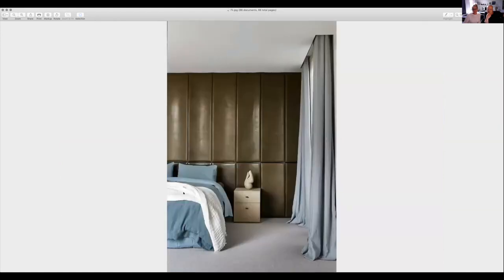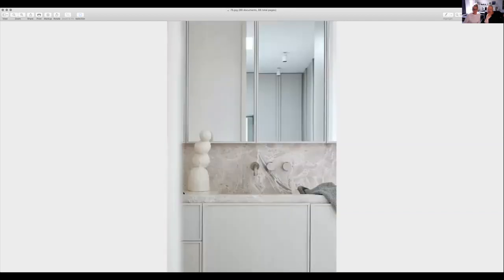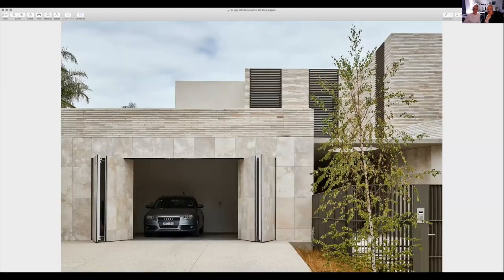First floor, children's living, library area and parents' master bedroom. Walk-in robe. Ensuite. I just want to show the garage.